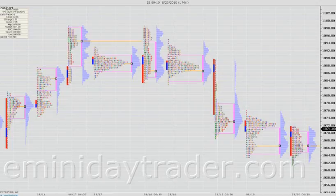Okay, here's a quick look at the E-mini S&P for Friday, August the 20th, 2010. Not a lot of movement here today. These are the market profiles that we like to use to gauge the market condition. This is today, this is what occurred yesterday, this is what occurred overnight.